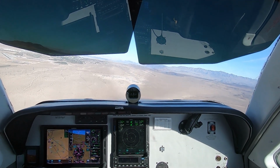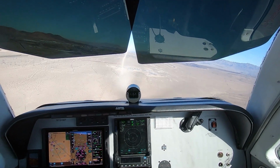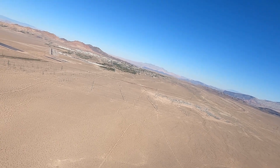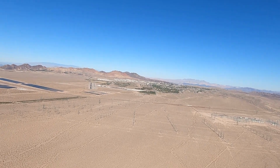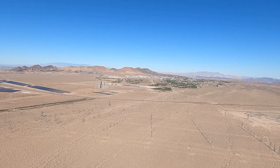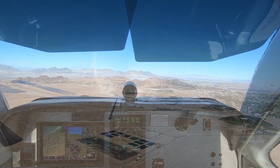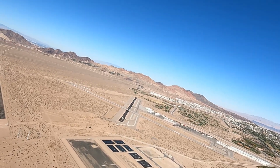And Boulder City traffic, aircraft being towed, now turning westbound on taxiway Delta. Boulder City traffic, Bonanza 46 Foxtrot, 2.5 miles out on the 45, right traffic, runway 9, full stop, Boulder City. Here's our pattern altitude. Approach flaps, 3 green. Mixtures rich, props at 25. Boulder City traffic, Bonanza 46 Foxtrot, turning right downwind, runway 9, full stop, Boulder City.